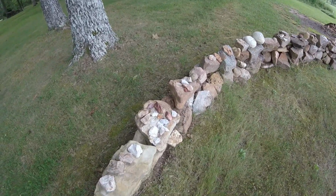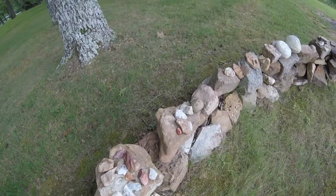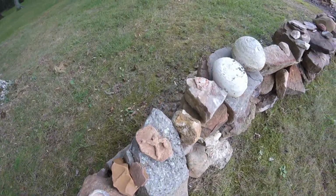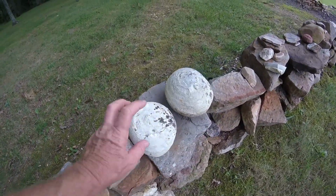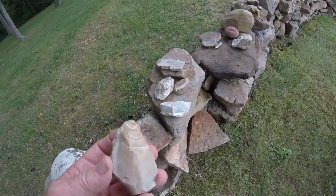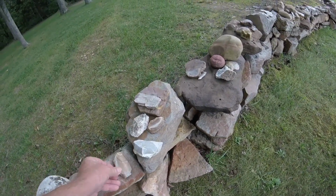Just a few rocks I got stacked around out by my burn pile. Most all this is local stuff. Some nodules, big nodules. Some Jeff City chert, kind of brown. Really pretty pattern.